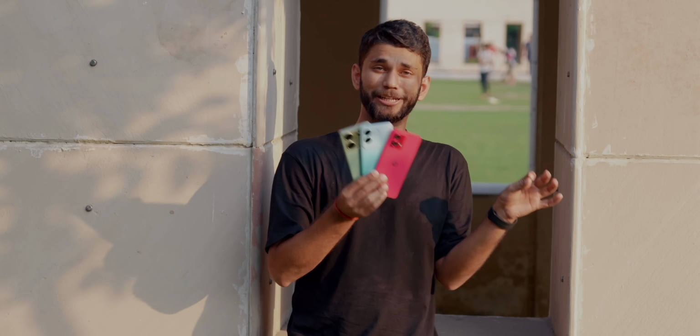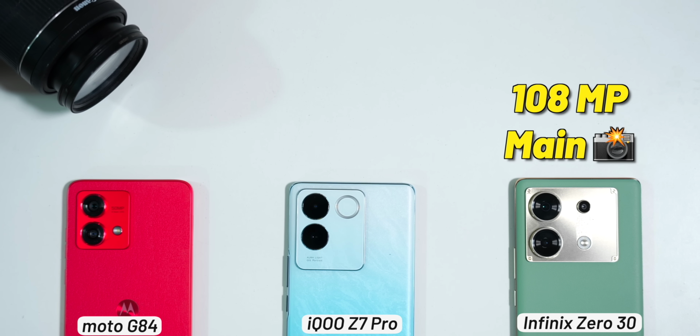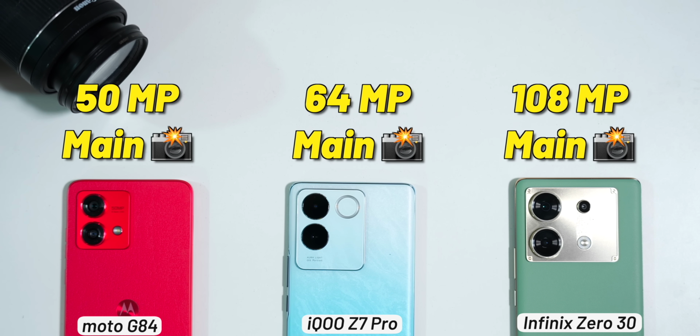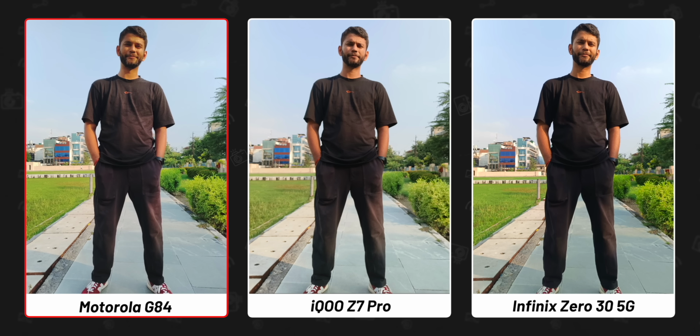Okay, coming to the camera department, here are where things are quite unexpected. So you get a 108 megapixel main camera on the Infinix Zero 30 5G, a 64 megapixel camera on the iQOO Z7 Pro and a 50 megapixel camera on the Moto G84. All the three phones have OIS in the main sensor. Like at first glance, straight up, see the Moto's picture, it looks off. Like my skin tone is too yellow.